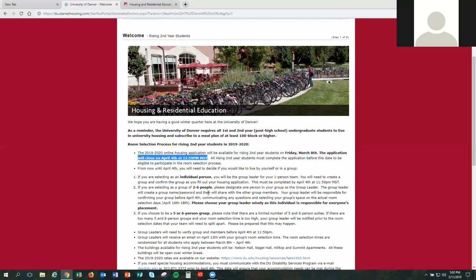So from now until April 4th, you'll want to decide whether you want to live by yourself next year or go through room selection as a single, or if you want to go through as a group. You can go through and create a group of up to 6 people because we do have 6-person suites in Nelson. Those are 3 double occupancy rooms with no kitchen.